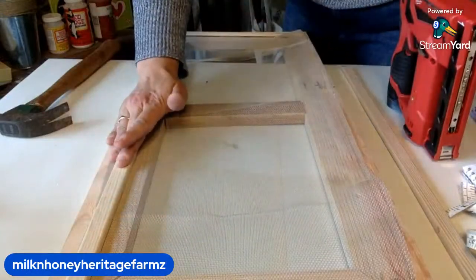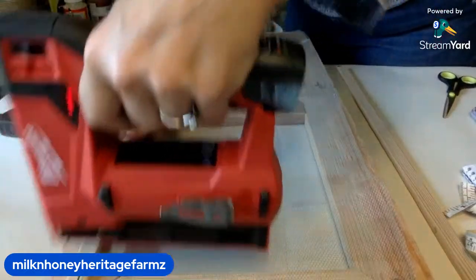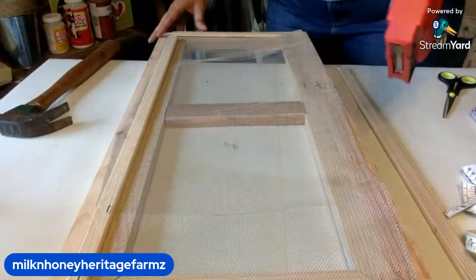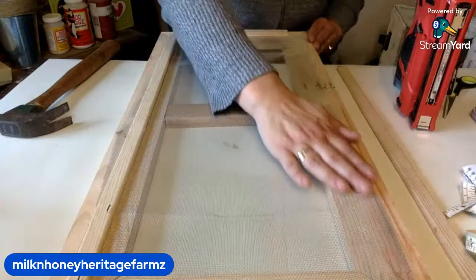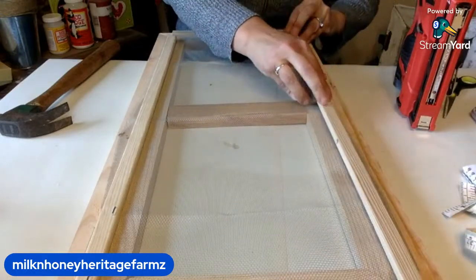Okay, hold that down. Okay, I'm not going to do this one yet because I want to make sure that I have enough to where I can stretch it out if I need to stretch it out.